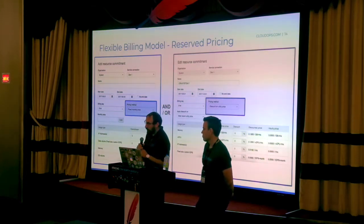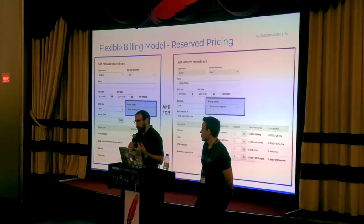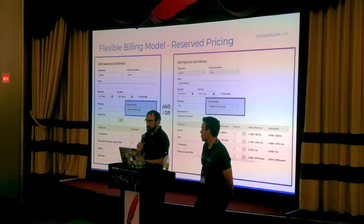That said, all of the metrics for the consumption and metering are exposed through the API. So if you want to build a billing integration, that's possible as well.